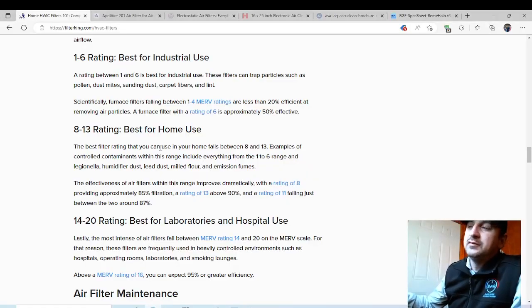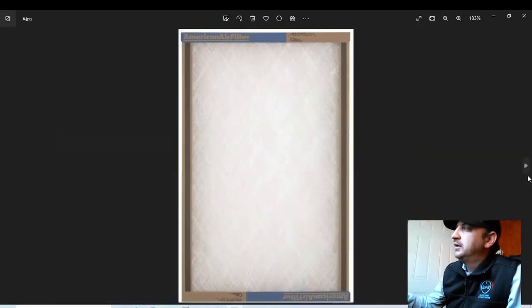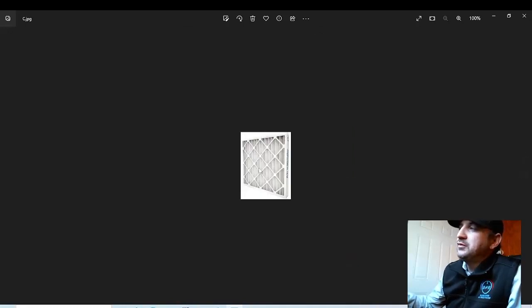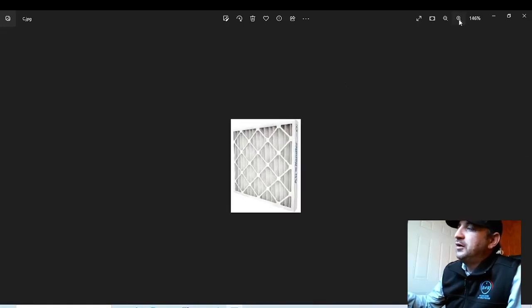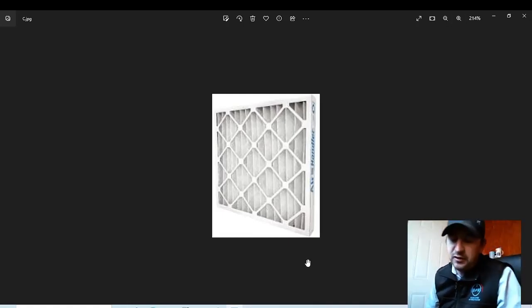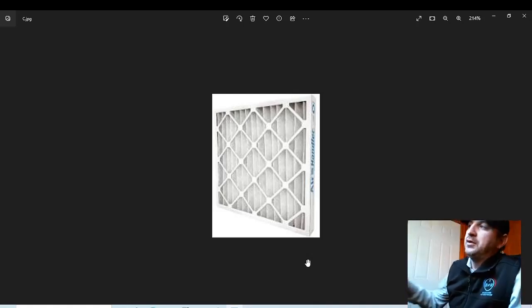Your next ratings are going to be like 8 to 13. This is kind of your standard rating. They're going to be your standard pleated filters. Most of you have seen them. They have the little white ridges in between. They're a little bit thicker material than the see-through. They do a good job as far as filtering out a lot of different particles.